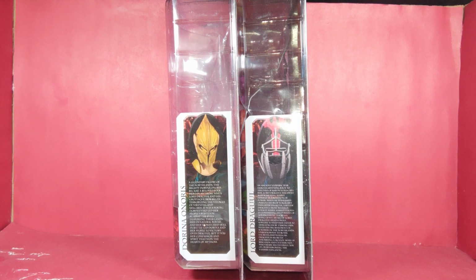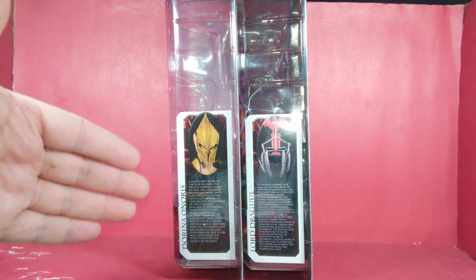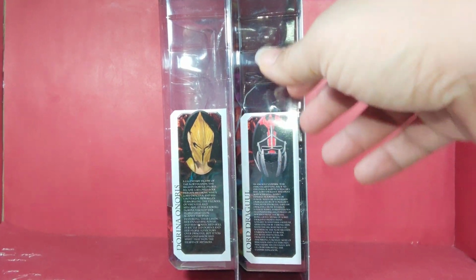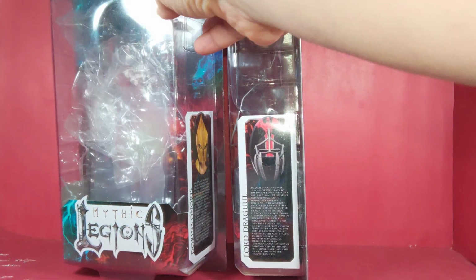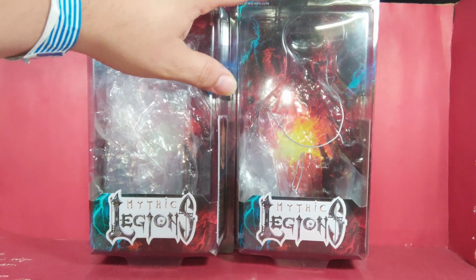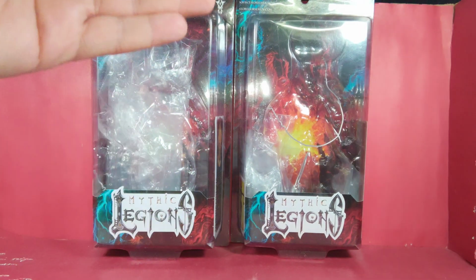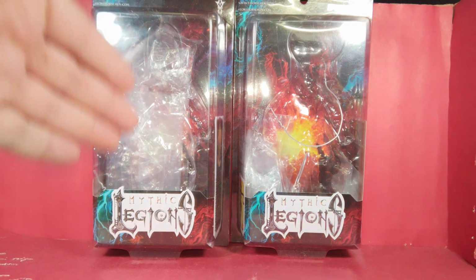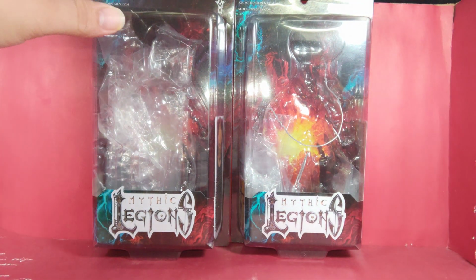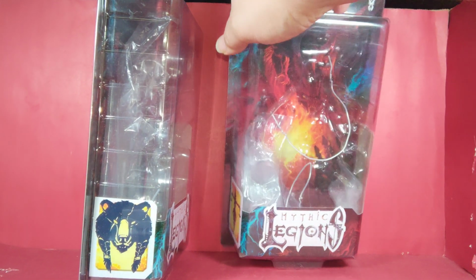As you see here, this is Dorina Oronis, and this over here is Lord Dragoon. We'll turn these around really quickly so that you can take a look at the front of the packaging in the same traditional Mythic Legions style. As always, these are window box bubble, and you can sleeve them out and preserve them if you want to keep them in package for display.